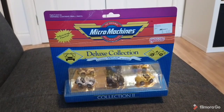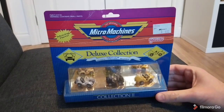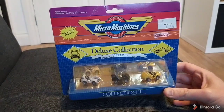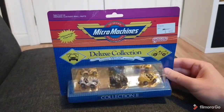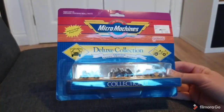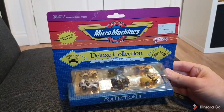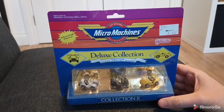I collected Micro Machines from about 1988 to about 1991, and I was very pleased to be able to find on eBay from America a collection still in its packaging. Now, this is exactly how I remember them. Being blister packaging, once it was opened, the packaging was put straight into the bin. So these examples are quite rare, quite hard to get a hold of. As I say, I had to go to eBay in America.